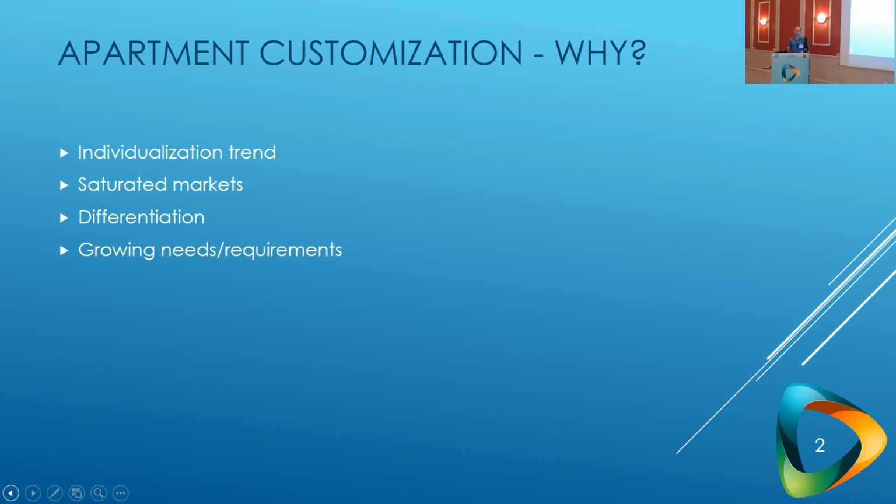So maybe I'll start off with just some general description of the problem that we're currently talking about, and I'm really glad for the continuity that we have with the previous presentation that was very relevant.